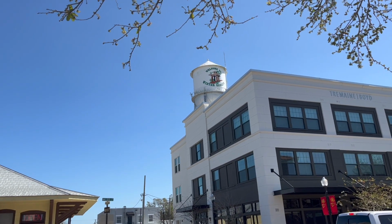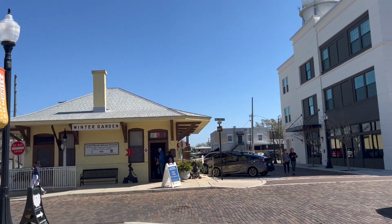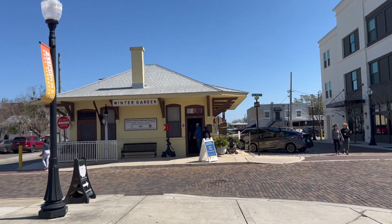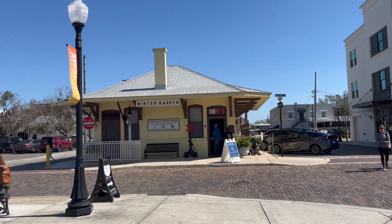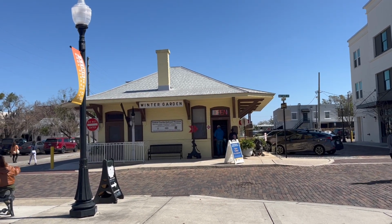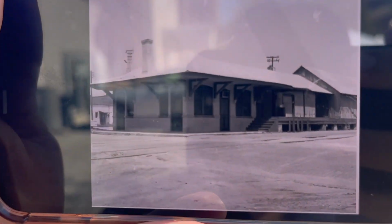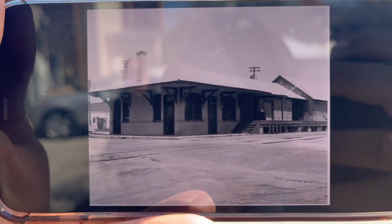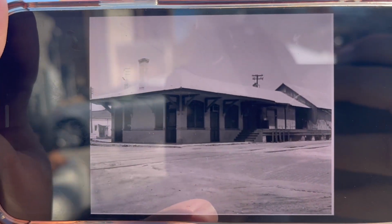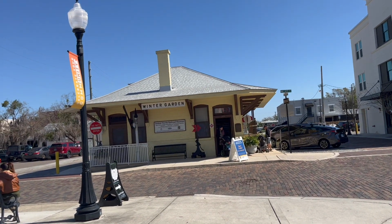As we look at the Winter Garden water tower, this building right over here is the House of Central Florida Railroad Museum. This building was built in 1913, but in 1978 it was turned into a museum. And this is what the building looked like back in the day. It is right here. This is the second depot that the city of Winter Garden had, and the main one I showed you at the beginning.